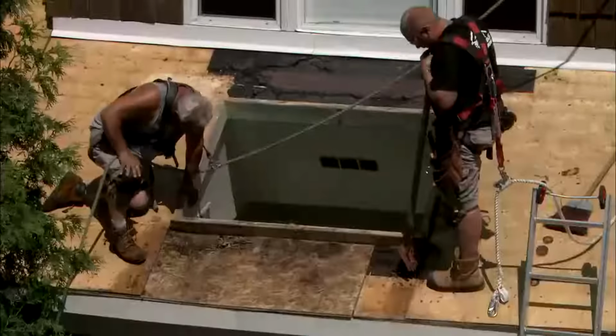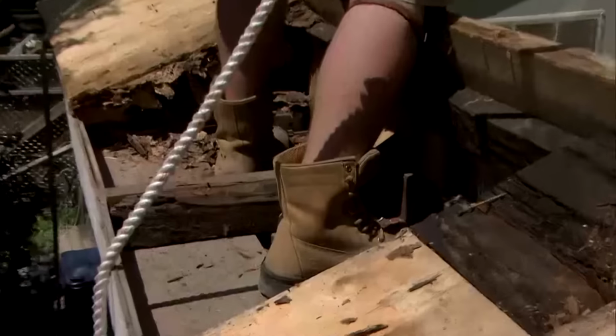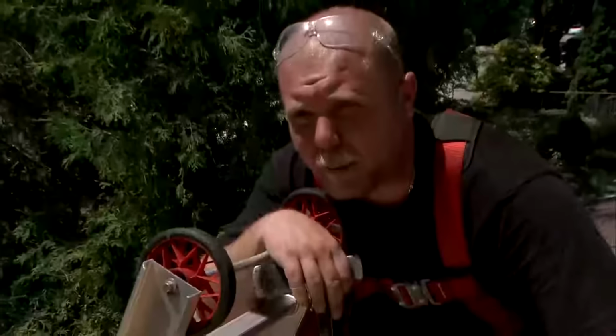What I'm looking at here actually is the original board sheeting underneath the plywood. There's definitely an issue with water penetration here. You can see the rot of the wood. This is the same area where we see some bubbling of the paint and such in the inner ceiling. That's been happening for a long time.